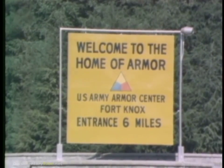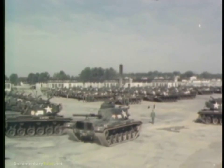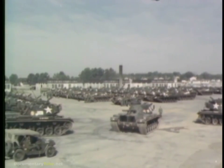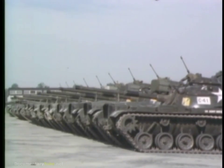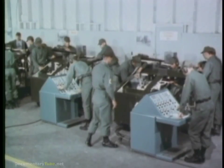Fort Knox, Kentucky is the Army Training Center for advanced individual training in armor. In the Armor Training Brigade, the soldier who has had his general basic training will learn how to drive, load, fire, and maintain tanks and mechanized equipment, and become familiar with armor communications.